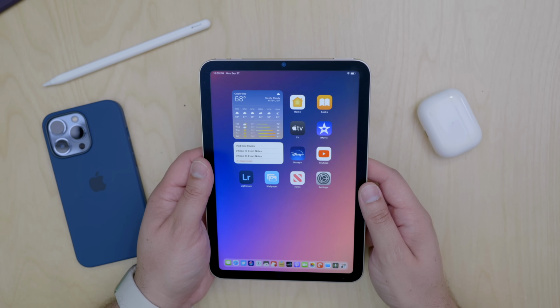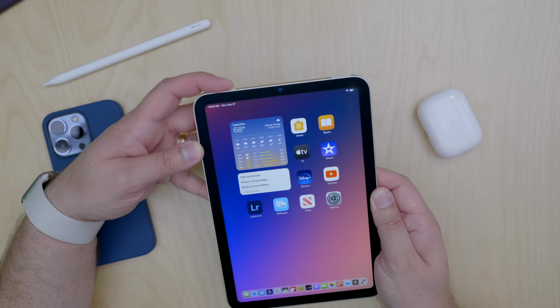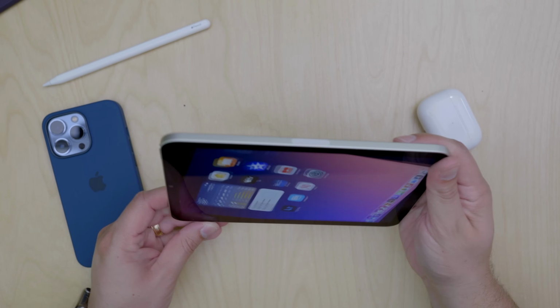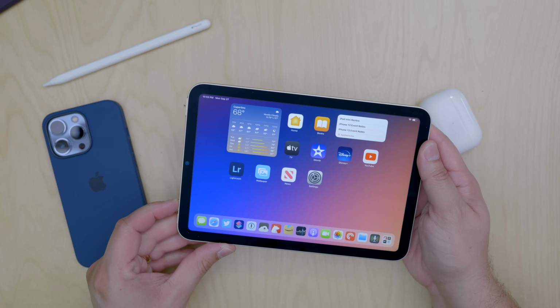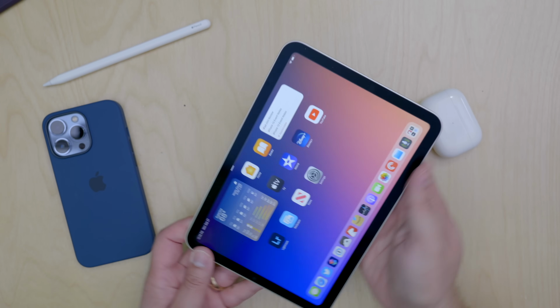What's also interesting about the iPad mini are the volume buttons. So the volume buttons are now on the top edge along with the Touch ID and sleep button, but they actually change function depending on how you have it oriented. If you rotate it into landscape, it'll actually change, and if you do it upside down, it'll change as well.